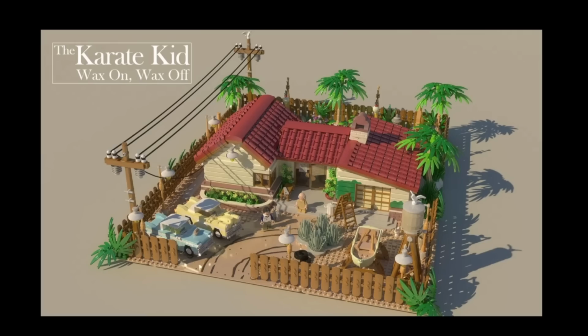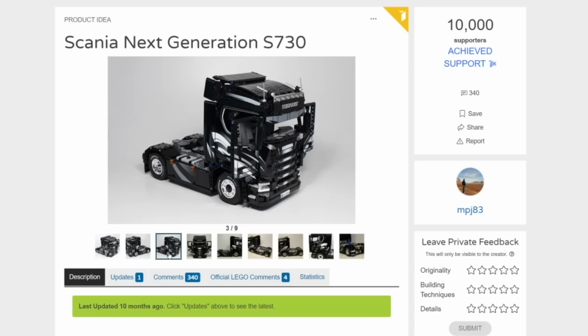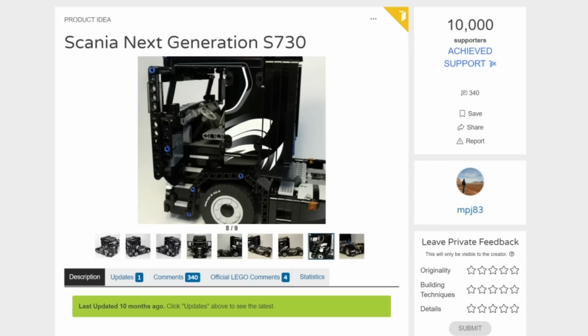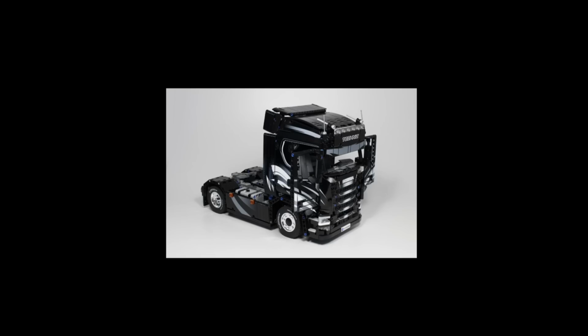Still an excellent model. And then here is the Scania Next Generation S730. The designer is MPJ83. The entire build is Technic. It is 1/17 scale. It's got Power Functions and a servo motor for steering. Awesome models that got voted in, everybody.